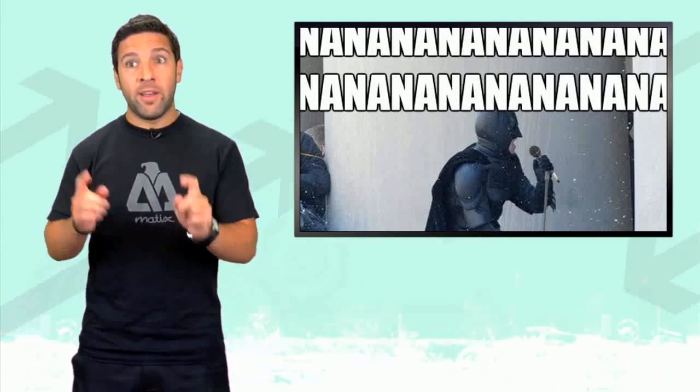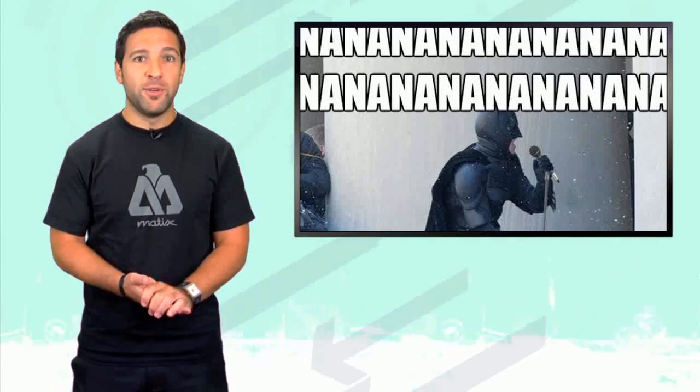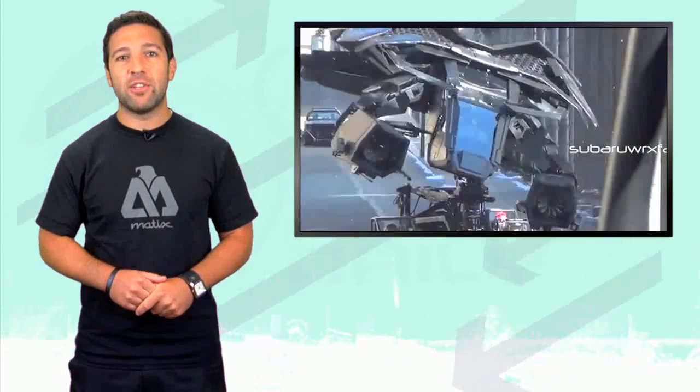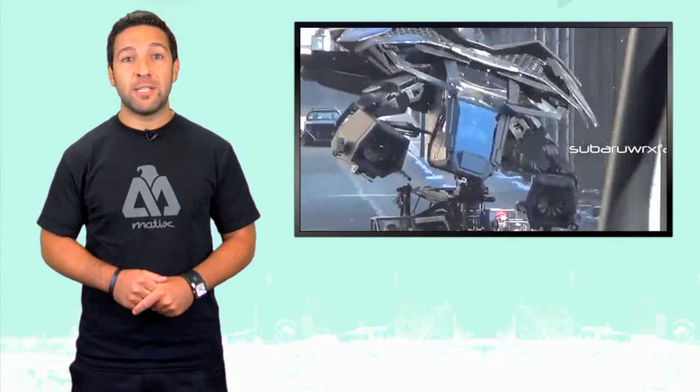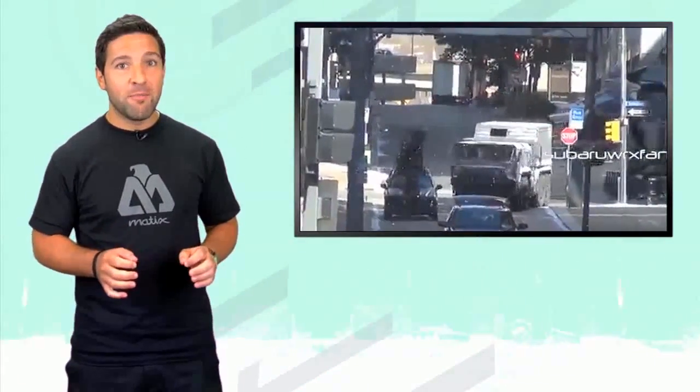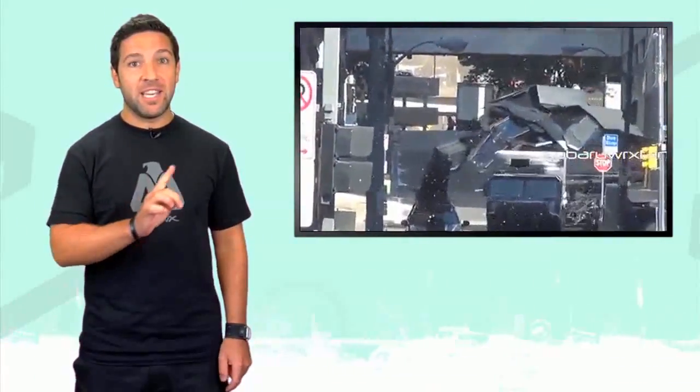And moving on to some Batman news. YouTube user Subaru WRX fan caught footage of the new Batwing on the set of The Dark Knight Rises while filming in Pittsburgh. Now, again, we can't show you the video here, but we can direct you to go watch it by clicking here.